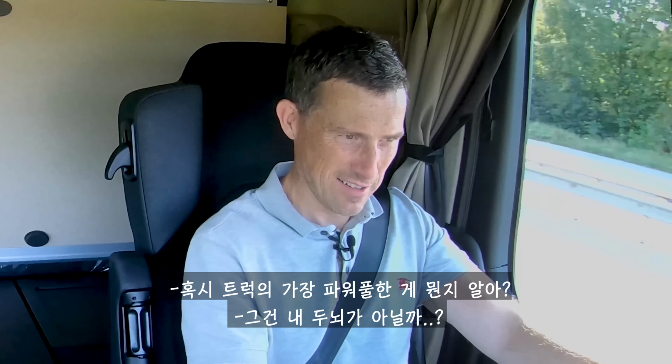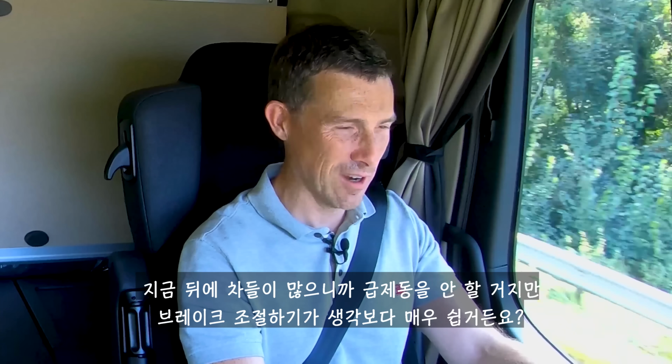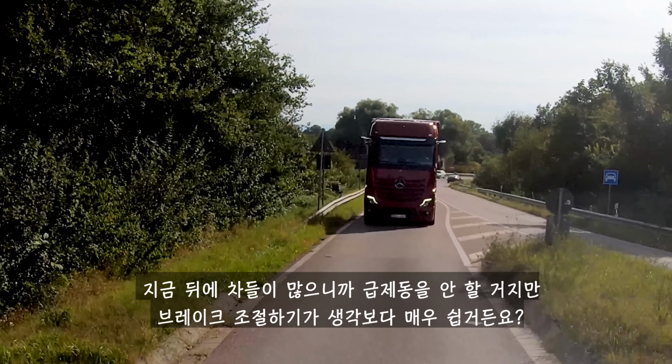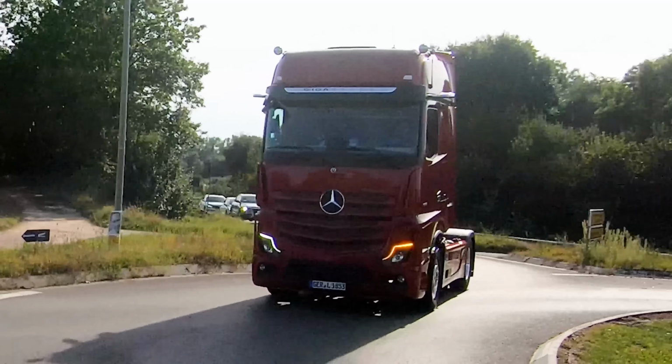Do you know which is the most powerful thing in the truck? My brain. After your brain, yes. The component that is the most powerful in the truck is the brakes. Well, I'm not going to brake suddenly because there's a whole load of cars behind me. But the brakes, actually, to slow the truck down, it's quite easy to judge, considering I've never really driven one on the road before.